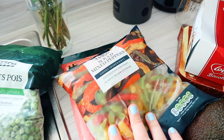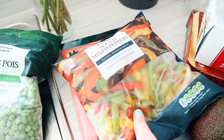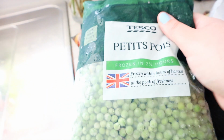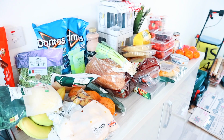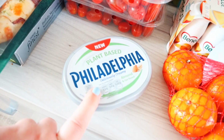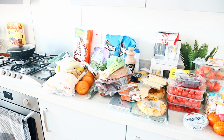Then I got some sliced mixed peppers for the freezer as well. And then I got some peas as well, petit pois, because I love making carbonaras with it. This is it. This is our haul. Oh, I didn't even show this. We also got plant-based Philadelphia because I use this to make carbonara. I need to put that all away now.